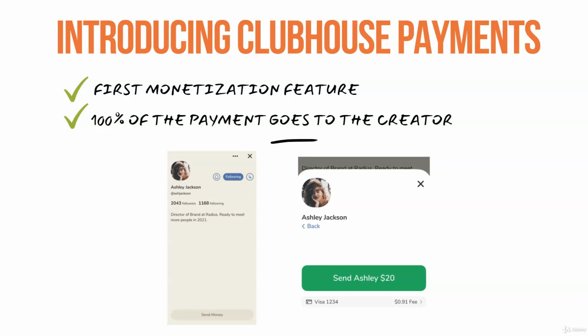So how the payments will work. To send a payment in Clubhouse, just tap on a profile of a creator, but be careful, this person has to have that feature enabled. And if they have that, you would see the option to send money, and you would just click on that. You would then enter the amount you would like to send them. The first time you do this, you will be asked to register a credit or debit card.